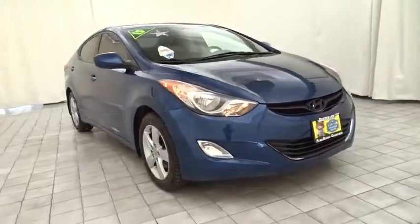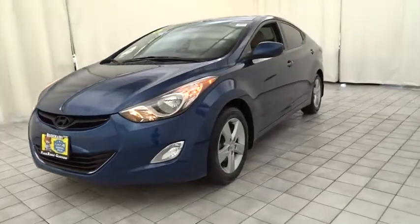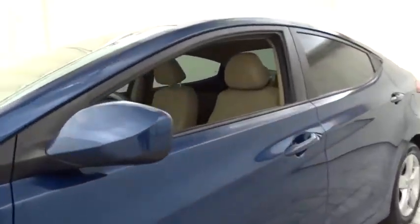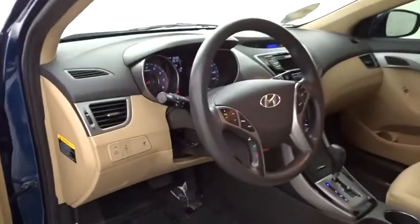You are going to love the 2013 Hyundai Elantra. The Elantra boasts the most interior room in its class and gets an exceptional 35 mpg. With its luxurious standard features, the Elantra is an easy choice. This vehicle has less than 70,000 miles.